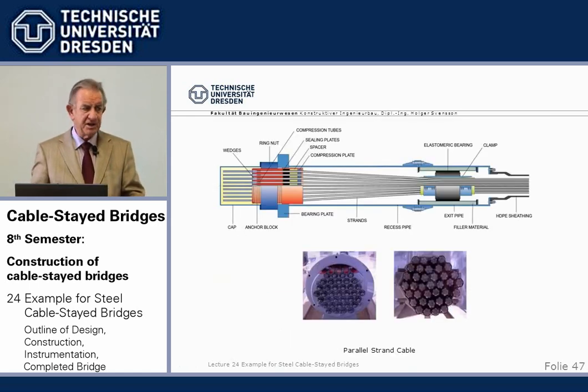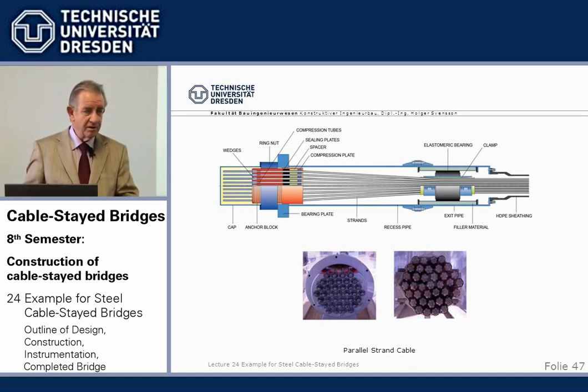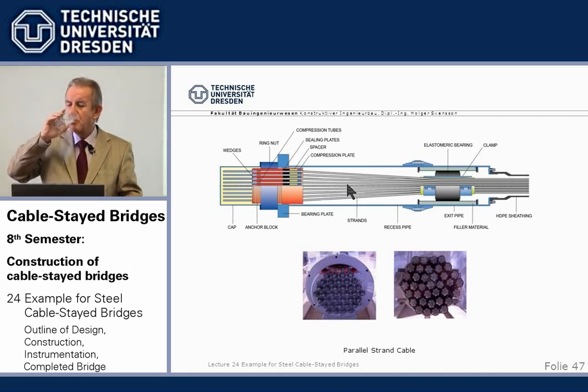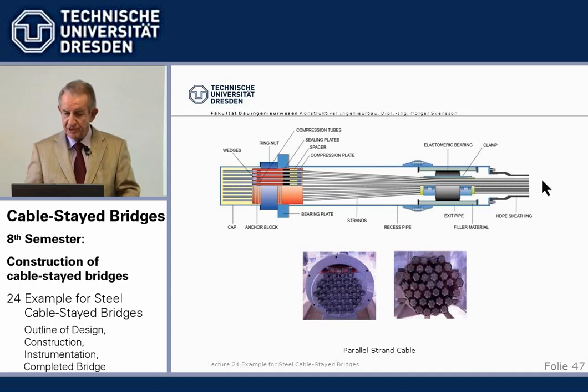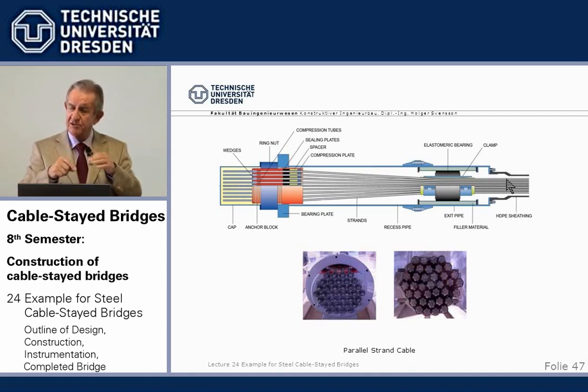Now, cable installation, you should already know all about it. I've told you. This is now just to show you that it works. For an example, we use parallel strand cables. This picture you've seen already. The 0.6-inch parallel strands run through an end plate where they are anchored with wedges, and there's a PE pipe around, and the strands are individually coated with a PE cover plus grease. They're called monostrands. You will hopefully recall that from one of the last lectures.